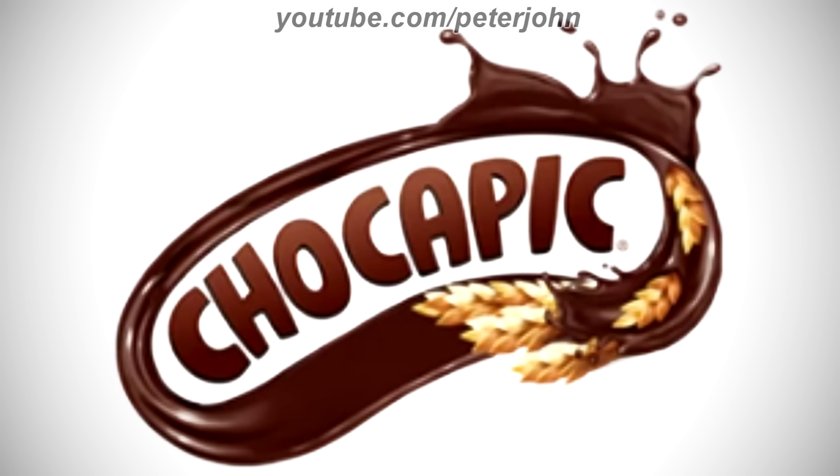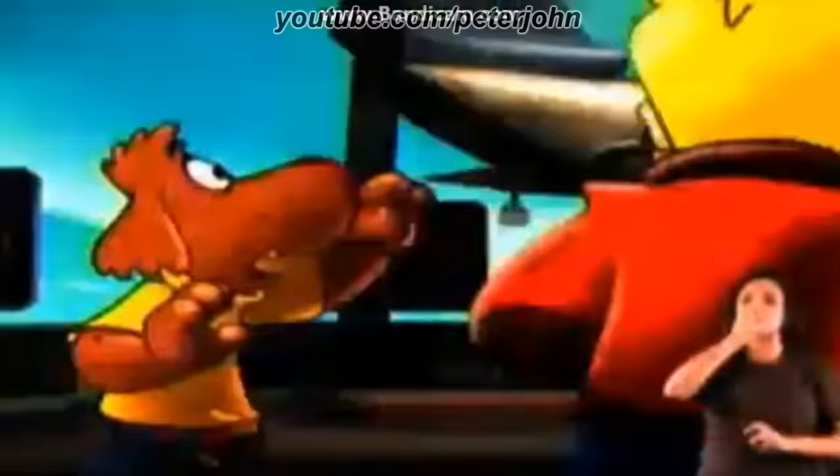2014 to 2019, there is chocolate and wheat, and being surrounded by them there is a white shape, and on it, there is the word Chicapic in brown text. Here is a commercial.